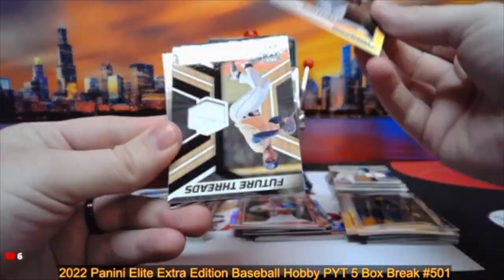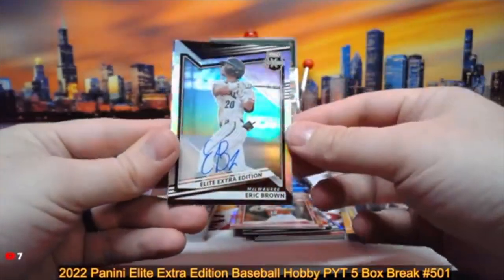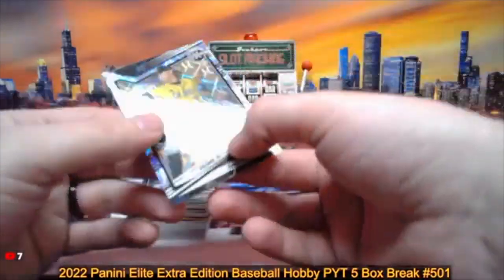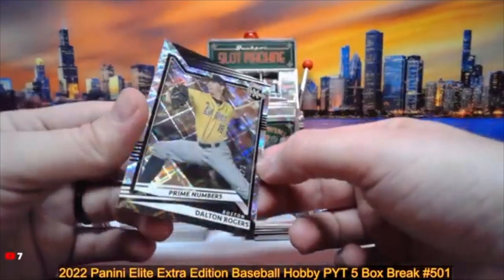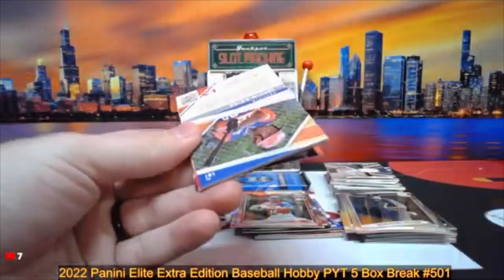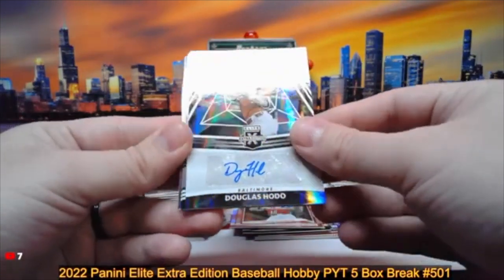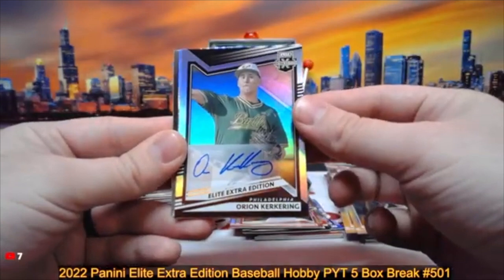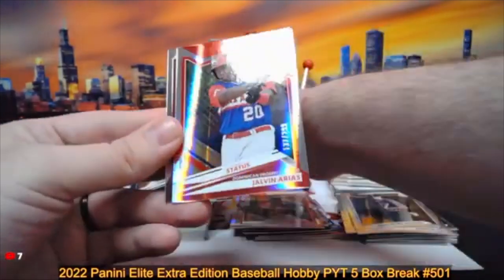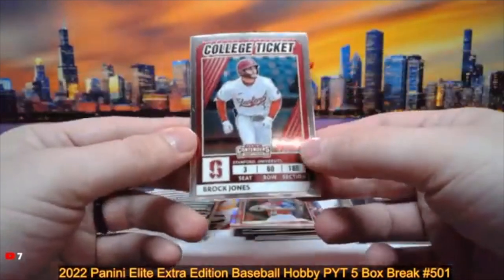Noah Schultz for Chicago. Cam Collier, Future Threads, Eric Brown, Bryce Hubbard out of $4.99, and Dalton Rogers out of $172. Douglas Hodo on the Hidden Gems. Orion Karakring, Brenner Cox out of $3.49, Javelin Arias out of $2.99, College Ticket of Brock Jones.